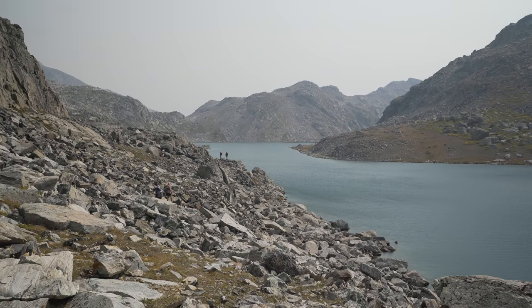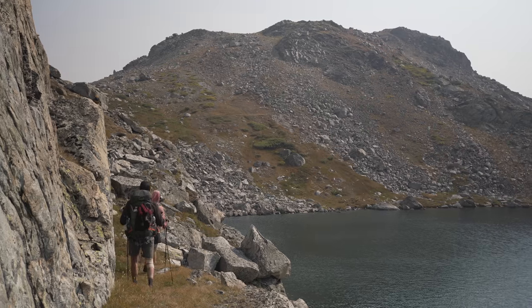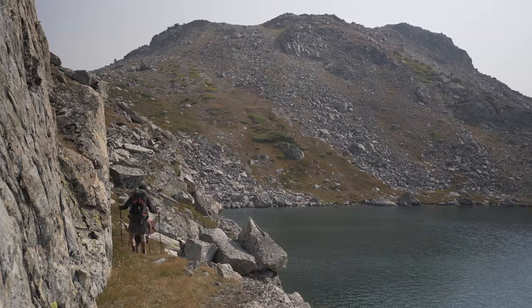This lake we are traversing along is called Long Lake. Today is a good day. Today is turning out to be like the perfect recovery day after getting our butts kicked by all the talus hopping yesterday. A good amount of use trail today, old trail, and just smooth, mellow cross country. I think that's just what we needed today.